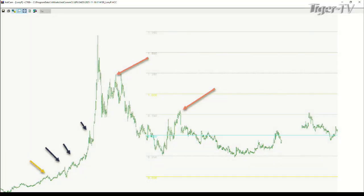We broke down. Now, the real big one here is the red arrow, that orange arrow, after the top was made. That was October of 1980. And what happened during that time is Iran and Iraq were fighting it out.